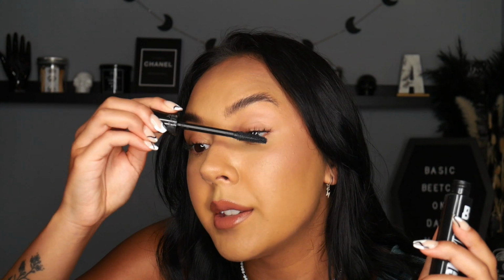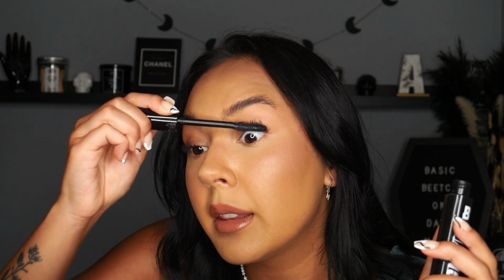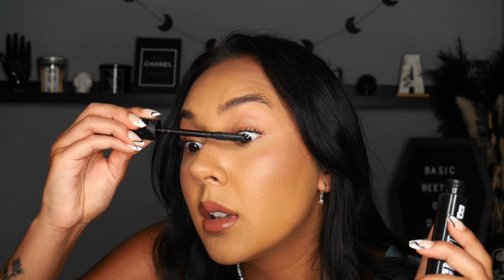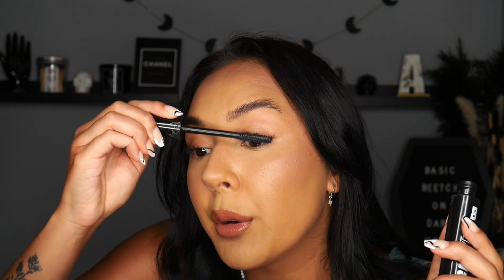When I apply mascara, this is how I do it. I like to do a shimmy and then a twirl. Shimmy and then twirl. Just get really right into the root of my lashes. So coat number 1 on this already looks thicker than the first one. Brilliant. So yeah, that's coat number 1.